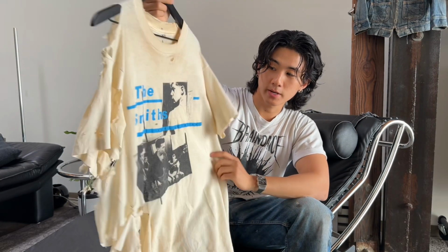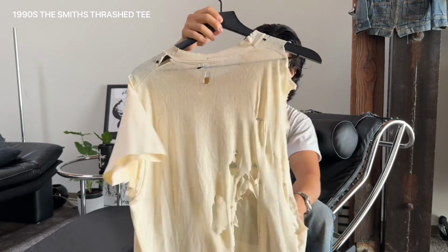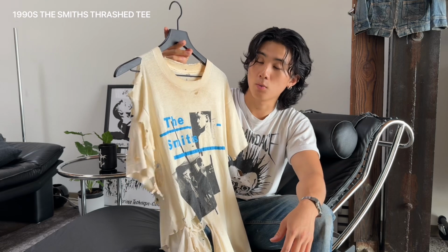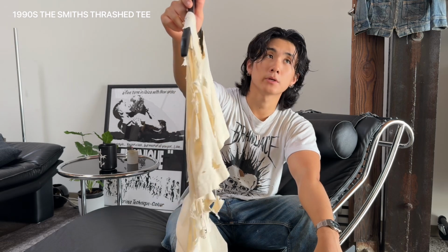It is a 1990s The Smiths band tee with crazy amount of thrashing. If I really wanted to try, I could so easily rip it. But I think I'm gonna keep this as wall decor. I think I might frame it. It was found by Alex, actually. I think it'll look good as wall decor for my new showroom.